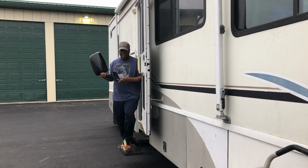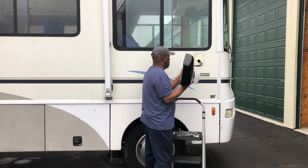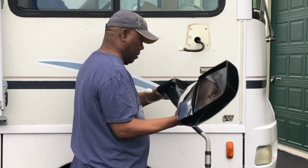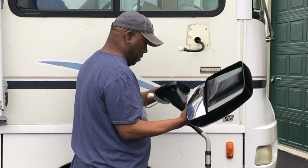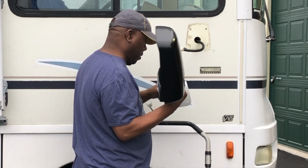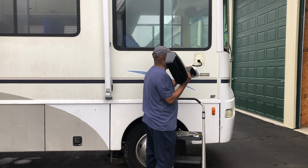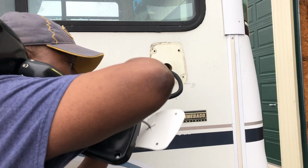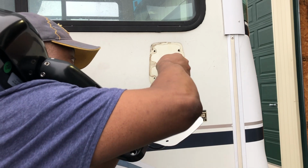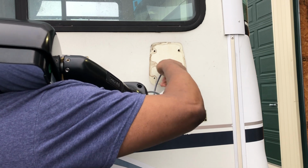So now, mirror in hand, it was time to retrace my steps and do everything that I did to take off the mirror in reverse. First things first, I took the mirror out and went to connect the cables again. I wanted to make sure all of the cables are nice and tight. There's a connector there. I think it's about a 6-pin connector. You just click it, make sure it's nice and tight.